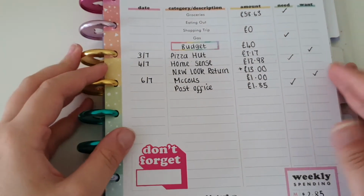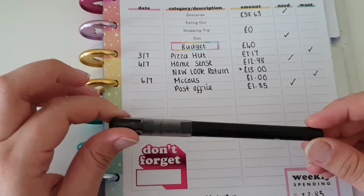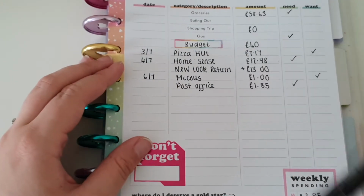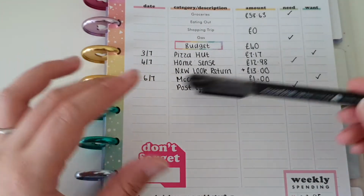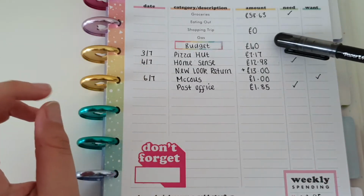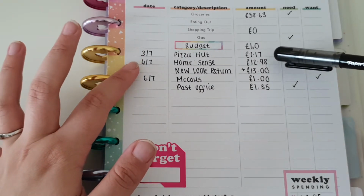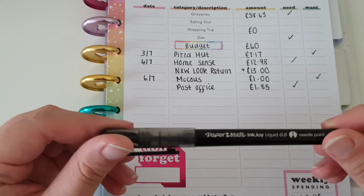So what I did was I started to fill it in, simply because I wanted to see how much I could save or spend this week. So I had a budget this week allowance of £40, and then I started to fill it in. So I did go to Pizza Hut with some friends. Well, we ordered in. I spent £12 at Home Sense, and I actually got these really nice pens.